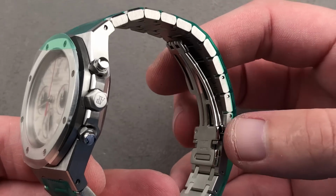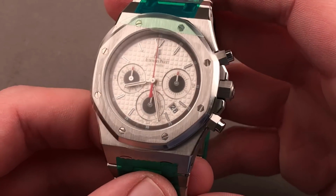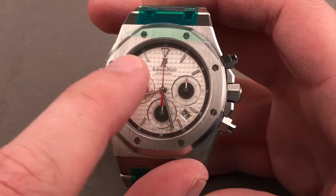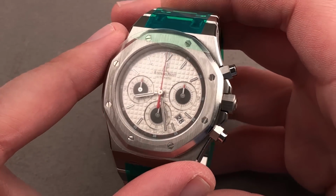You can also see the somewhat older style, single-fold logo style deploying clasp built into the bracelet, and the highly desirable tricolor panda with white, black, and red. And there's a lovely red on black track outboard for reading the minutes and the chronograph seconds. This is one of the best of the best.